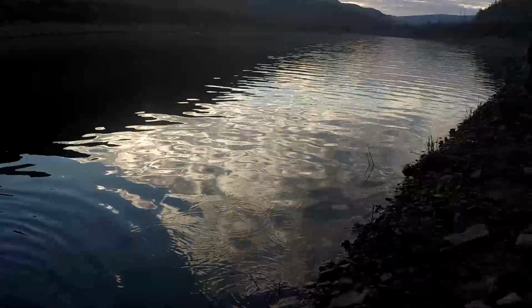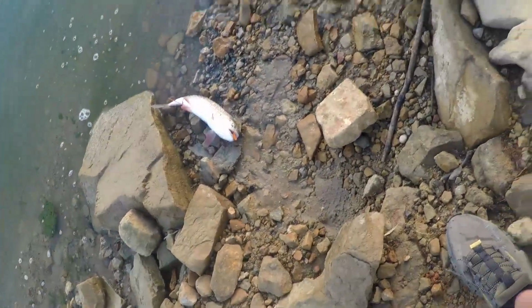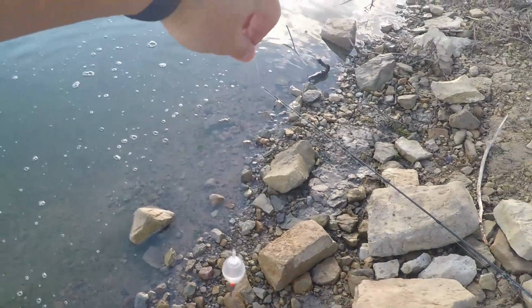Hey guys, I ended up getting one. Feels like a cutthroat. No, nice little cutty, I think. It's a pretty rainbow. That's a cutthroat. Nice little cutthroat.